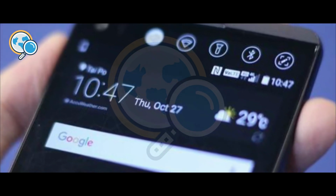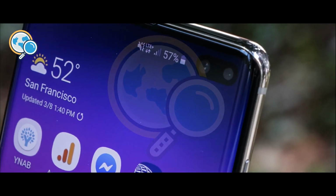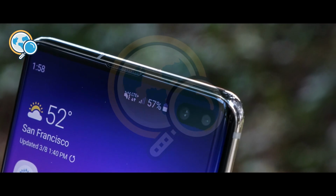But remember, the current Android 11 developer beta is a very early version of what we'll be getting later this year, so don't get your hopes up for any major new features or big redesigns just yet. Expect Google to have plenty more to say on that front when Google I/O rolls around in May.